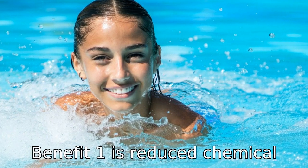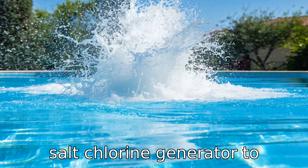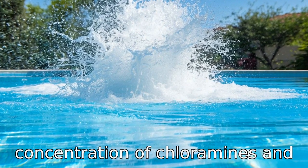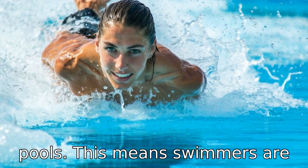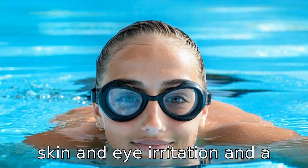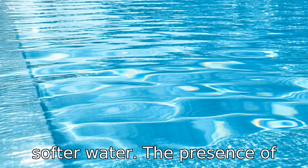Benefit 1 is reduced chemical exposure. Saltwater pools use a salt chlorine generator to produce chlorine from salt, which results in a lower concentration of chloramines and other chemical byproducts present in traditional chlorine pools. This means swimmers are exposed to fewer harsh chemicals, resulting in less skin and eye irritation, and a more natural swimming experience.